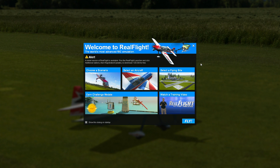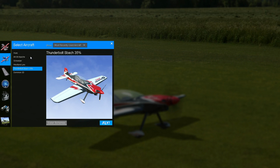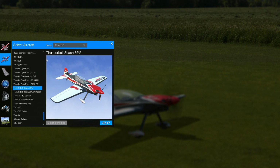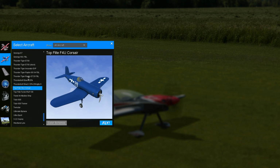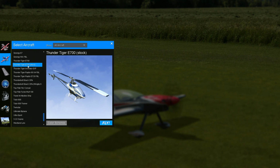It's incredibly realistic, but more to the point, let's just click on fly here. They have a bunch of aircraft built in. You get tons of aircraft with this. If we click on all, here you go. Here's all the aircraft. And there are brand name aircraft, a lot of them in here. So Top Flight is a well-known brand, for example. Thunder Tiger is another well-known brand. And you can choose the aircraft that you're planning to get or that you have got. And that's really where this sim, I think, pays for itself.